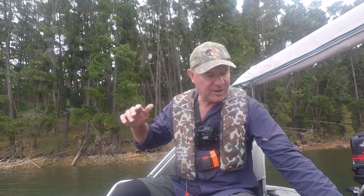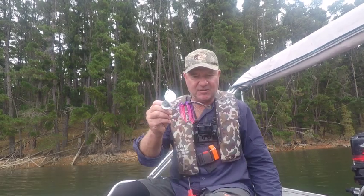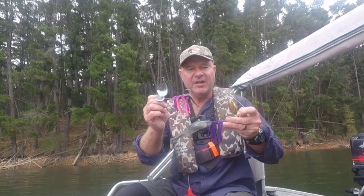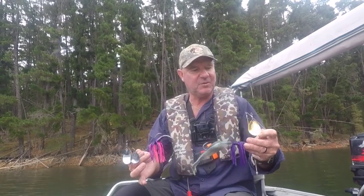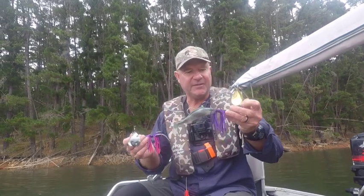So as the sun's right overhead, you use your deep diving lures or your spinner bait, something like that. That's a bigger one to use in the impoundments. So with spinner baits, let them drop to the ground at the bottom of the water, and then slow retrieve, get those big blades thumping in the water, and that should attract the fish.